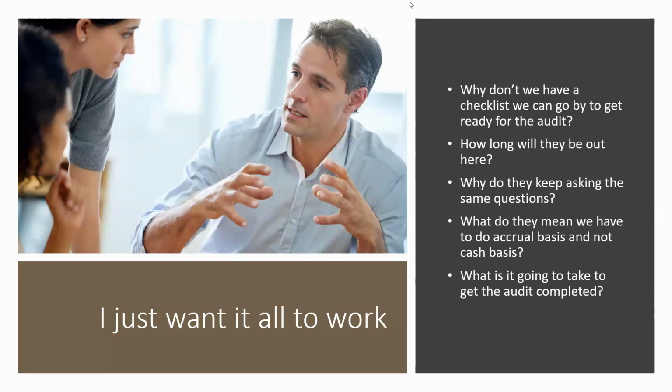So why don't we have a checklist we can go by to get ready for the audit? Well, I would recommend that as you're doing this, you create a checklist, just like you do with a lot of other procedures, and figure out what they're going to want and what they're going to need so that you could gather it ahead of time, put it in a folder specifically with them, and then figure out how you're going to deliver those documents.